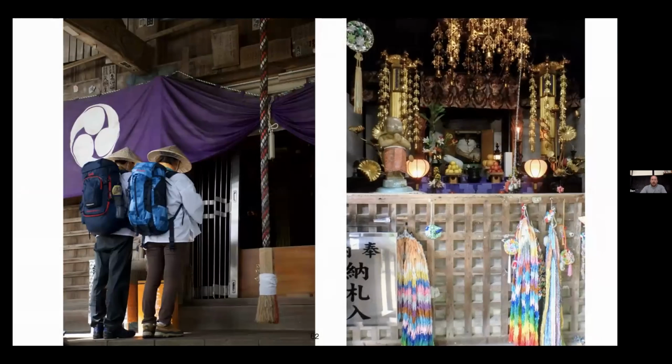Then subsequently you approach the temple buildings and perhaps offer a few coins to the offertory box. You put your osame fuda into the boxes that are beside the temple doors, and then you go through the process of reciting the sutras, or the prayers, the Buddhist prayers. And there are different ones for each of the different Buddhist deities enshrined inside, and also different prayers to Kobo Daishi himself.